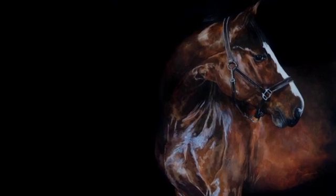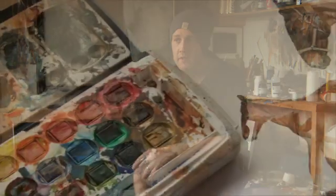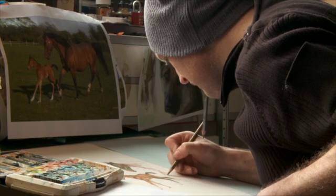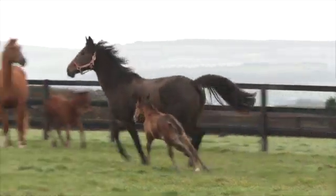I think I was drawn to horses because it's naturally in my blood to do something with horses. It's in our family. Coming from a long line of blacksmiths that have worked with horses, I think there's just something in me that I had no other choice but to work with horses. They're amazing animals. They're just so powerful and so gentle and just so majestic.